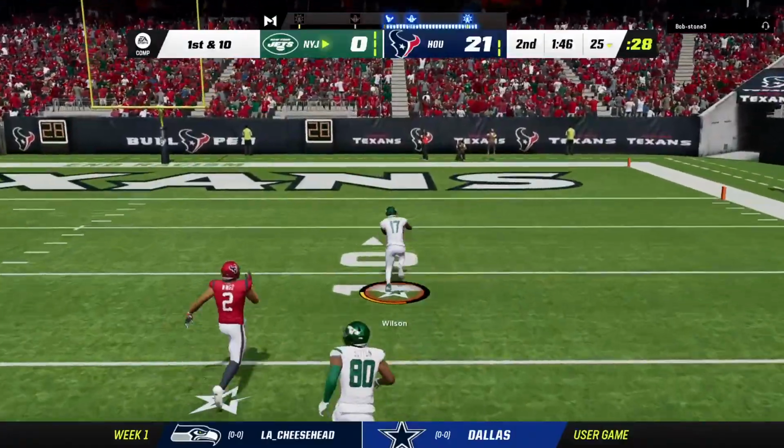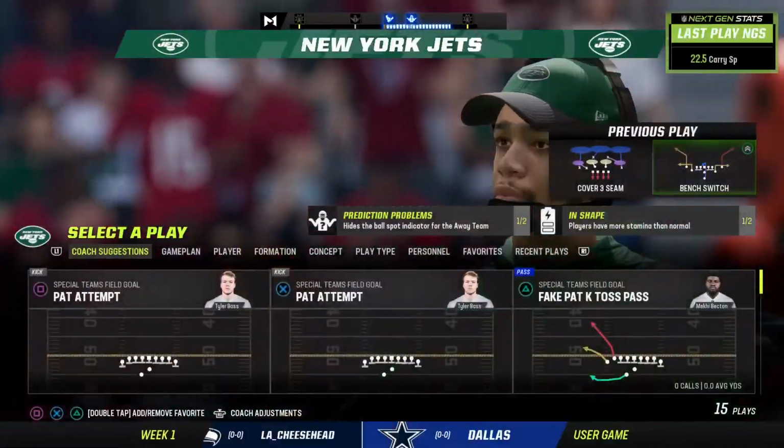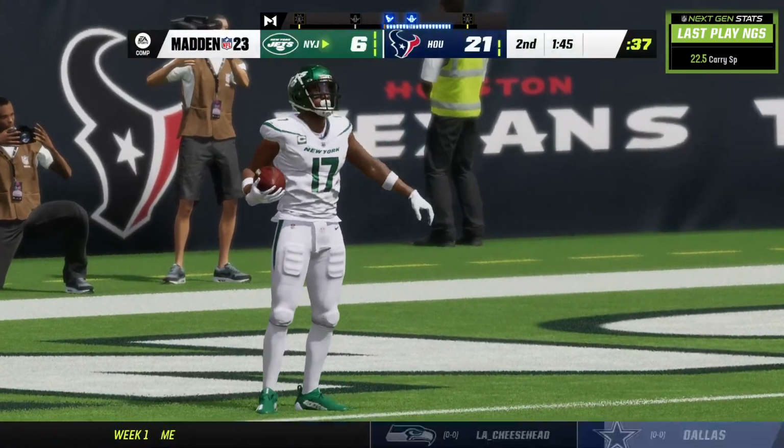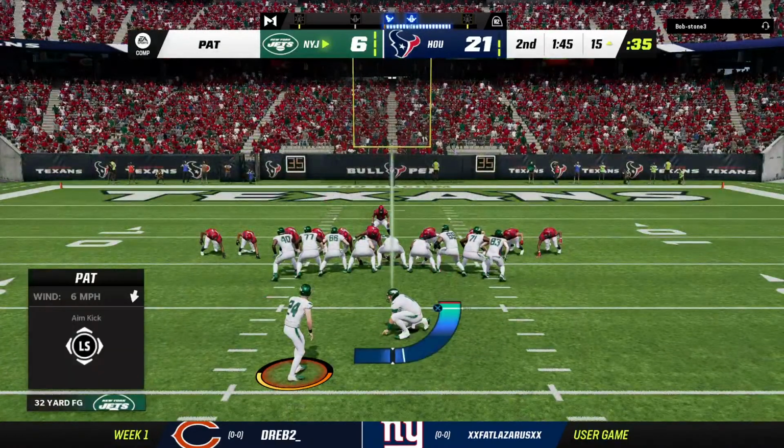There he goes, right side. And all the way in. Touchdown, New York. And we didn't even get a chance to settle in for that drive. A quick strike of 75 yards, and they find the end zone.